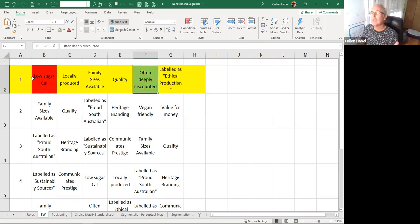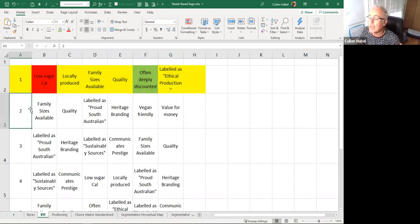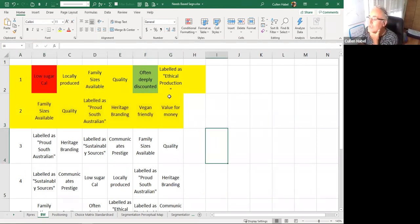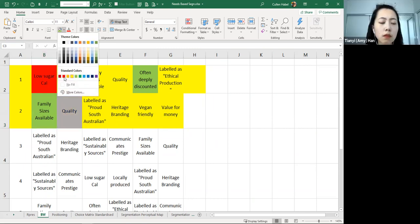And then the next time, you give them a new screen, and you look at it and say, all right, how important is family sizes? And you say that is the most important thing. And what is my least important? My least important is quality. And then so we go through that.